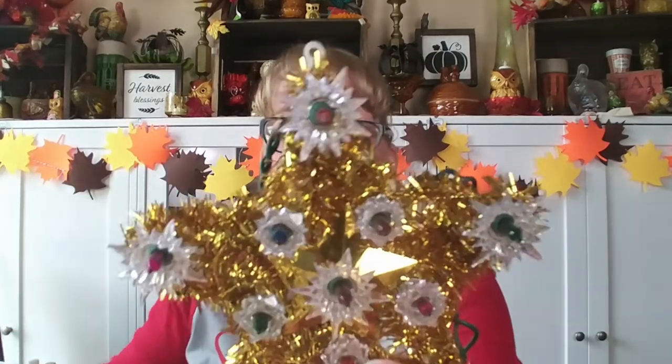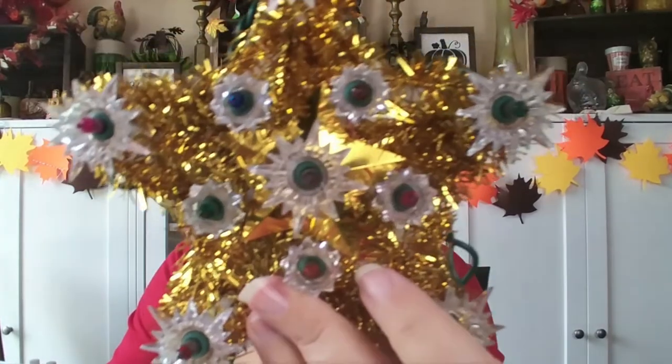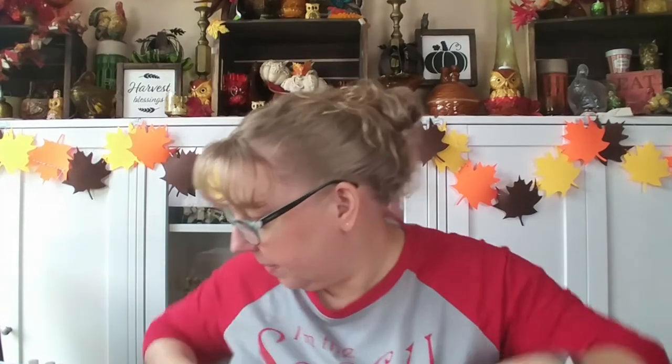It is 6 inches across by 6.5 inches tall, and it even has a little thing for if you want to put it on the wall instead of up on your tree. This tree topper is going to be $12, number 12. $12, number 12 for the star tree topper. Okay. 1, 2, 3, 4, 5.